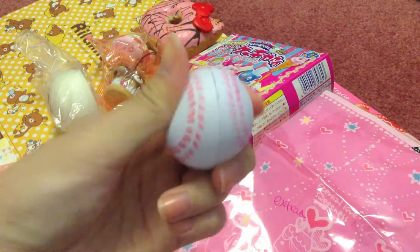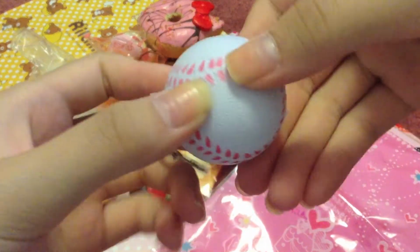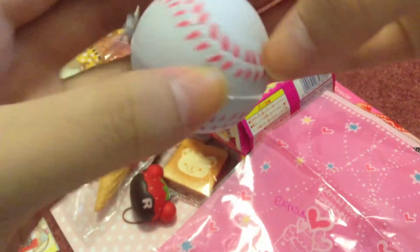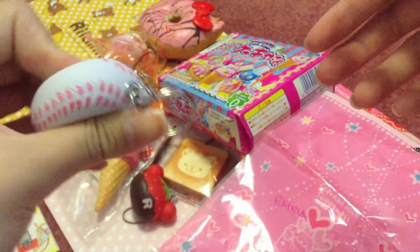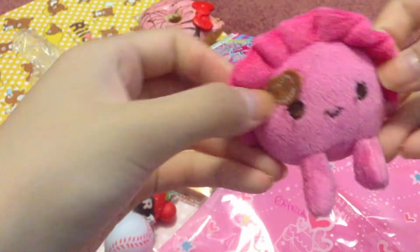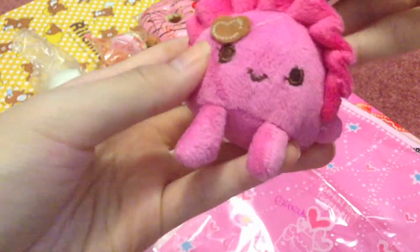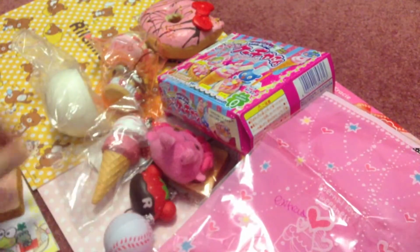And okay, first thing I see is this softball squishy. And here's a lip. Here's an up close look on it, and some pink marks on it. And it's not that squishy, but it's really cool. Okay, next is this. Oh, it's a pink tofu plushie. That's cool. I never saw these before, too. Yay! So, next is this. What is this?